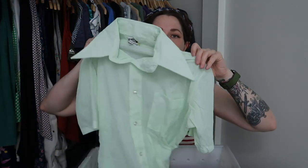This required effort, and I did not realize it was going to require effort when I picked it up. I just picked it up because I saw something that was bright green with a spearpoint collar.